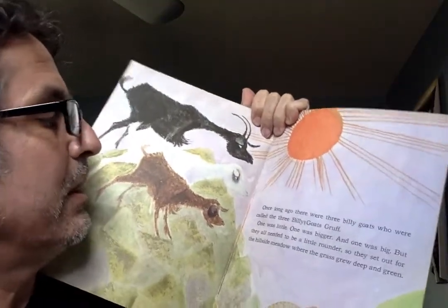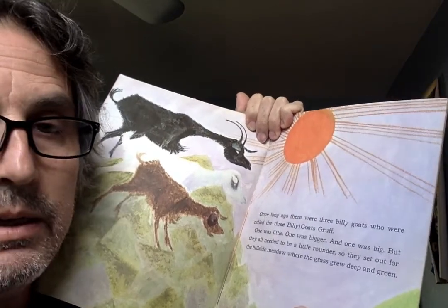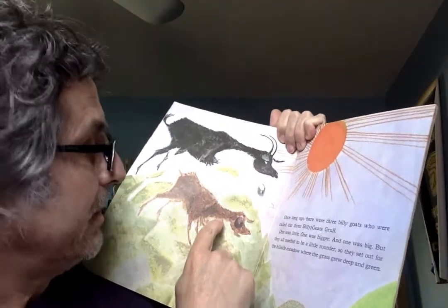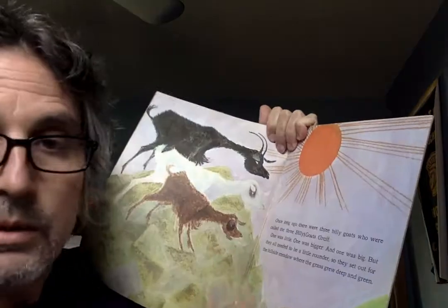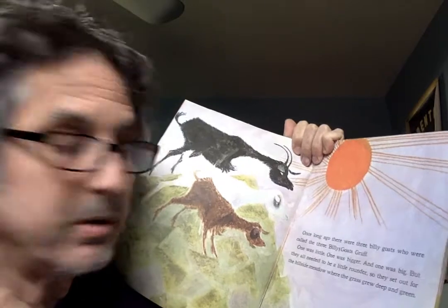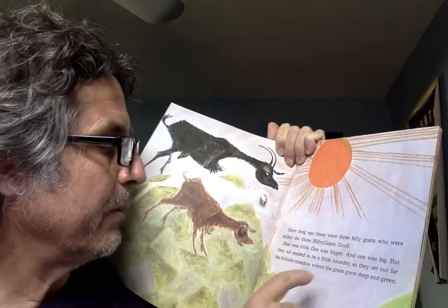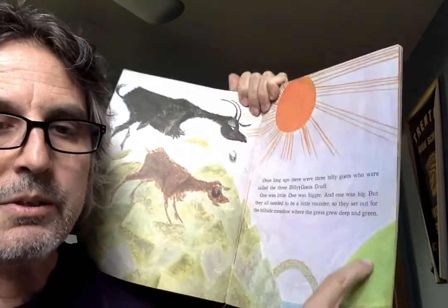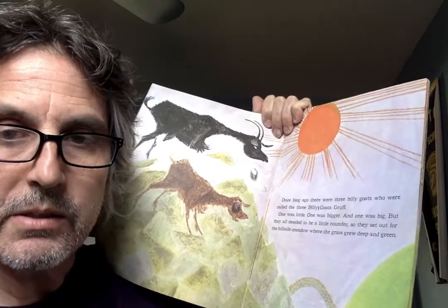Once, long ago, there were three billy goats who were called the Three Billy Goats Gruff. One was little, one was bigger, and one was big. But they all needed to be a little rounder, so they set out for the hillside meadow where the grass grew deep and green. I think this might be the hillside meadow. That's where the grass is good and green.